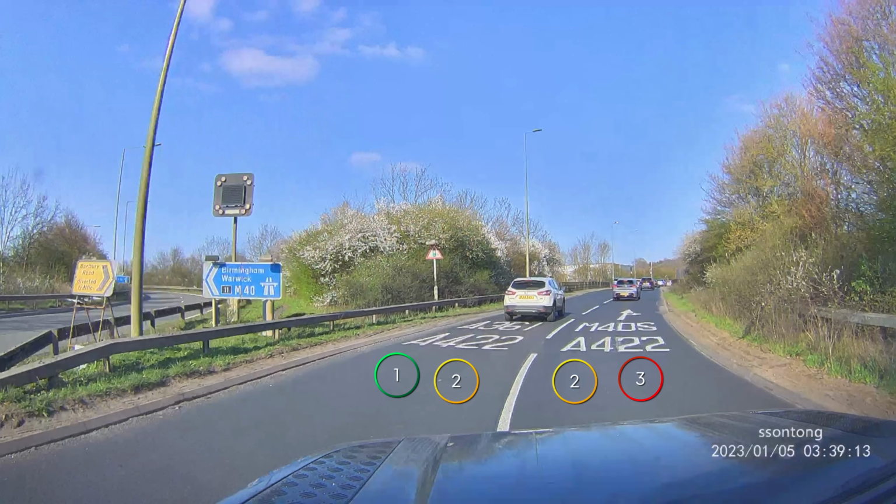My viewer's taking the next junction off, so it's a good idea to move back to the left, because the 1 is in this lane.